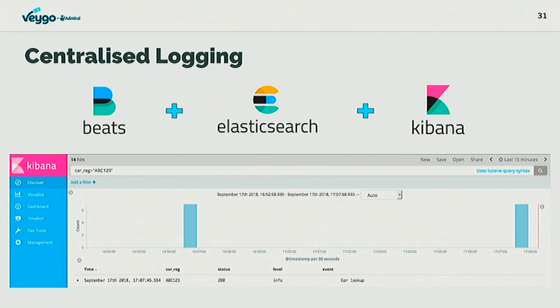So we had a feeling that these two issues were linked, the logging and the alerting, and that they could be tackled together. So we eventually moved to a centralized logging solution. We used Filebeat for watching all the log files, Elasticsearch for indexing the logs, and Kibana for providing a very nice layer on top for querying those logs.